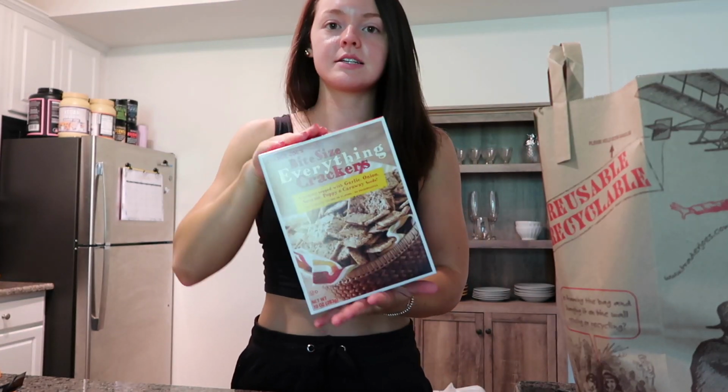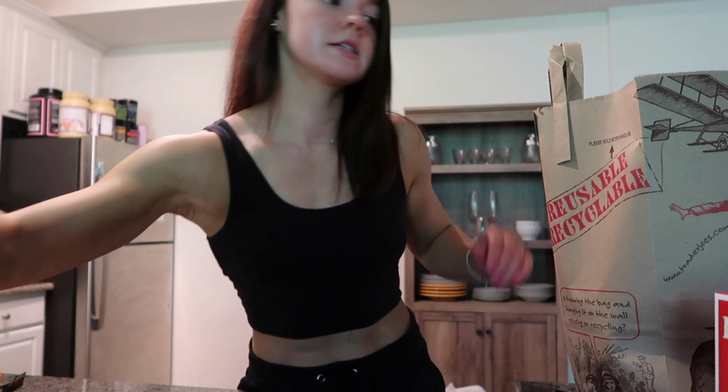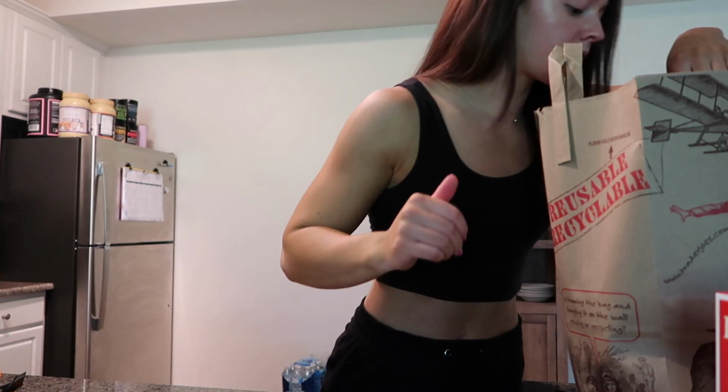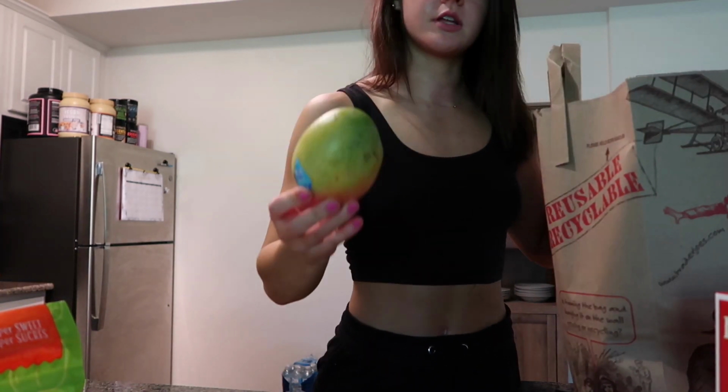Second bag of things. I got these everything crackers. We've had these before with cheese and they are so good. I got these corn chip dippers. Everyone says these are amazing, so I'm excited to get them. I got 4 mangoes. There's another one in there. I love mangoes and I've been on such a mango kick. I got some little bell peppers for snacking and for tacos. Here's the other mango.